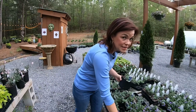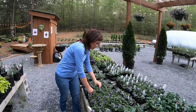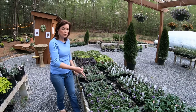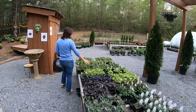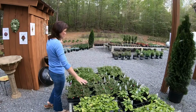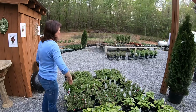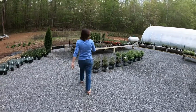You can do these in baskets. That would be really nice. Like if you have a blazing hot area that you want to put a hanging basket, make your own Scaevola basket. Of course, the sweet potato vine, we've got portulaca. Again, portulaca loves it hot and dry. It's low, really fun.